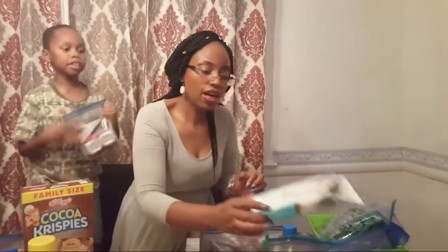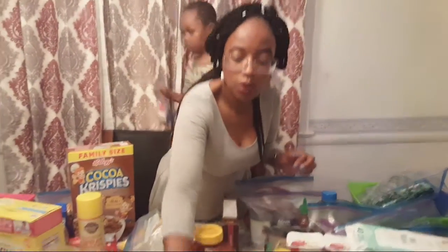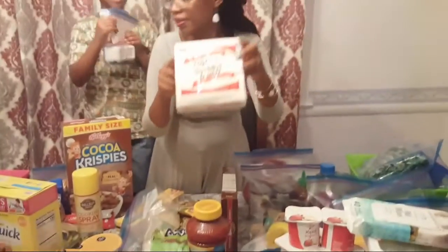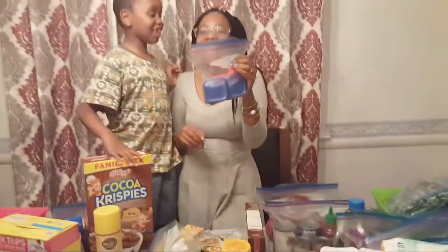And those come in handy. And these antibacterial wet wipes. We also have some napkins. We also have powder.